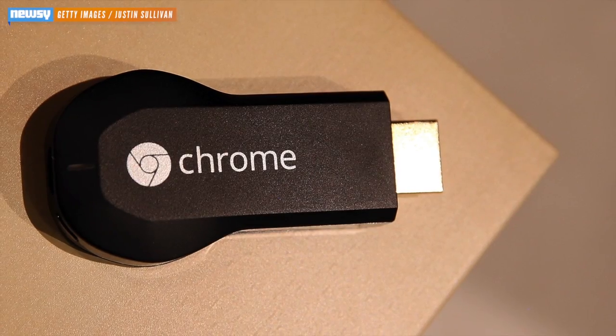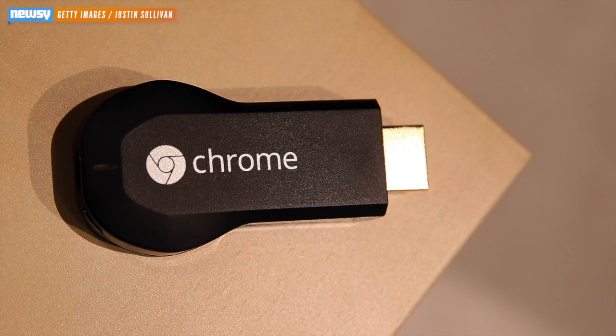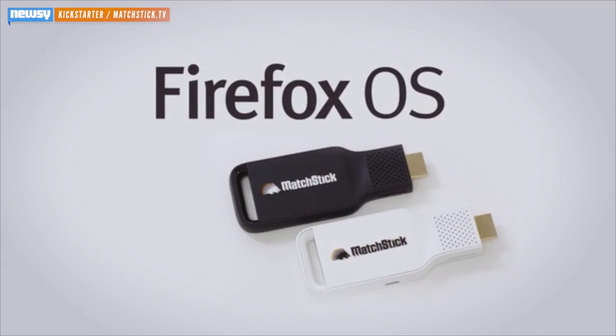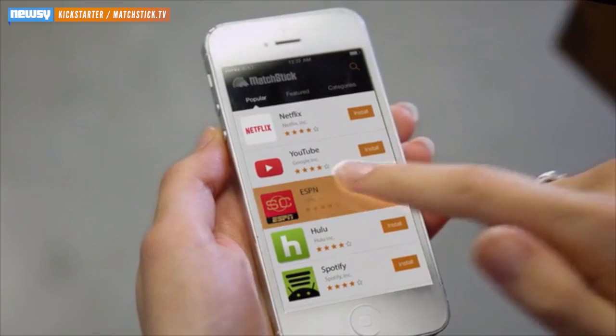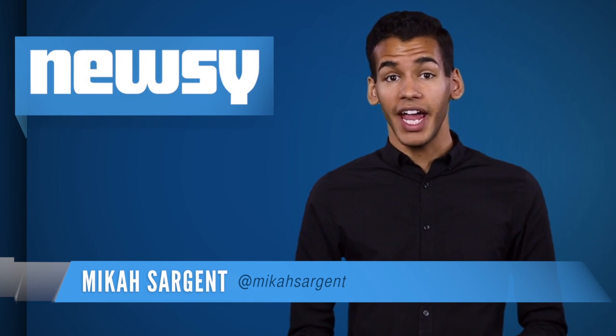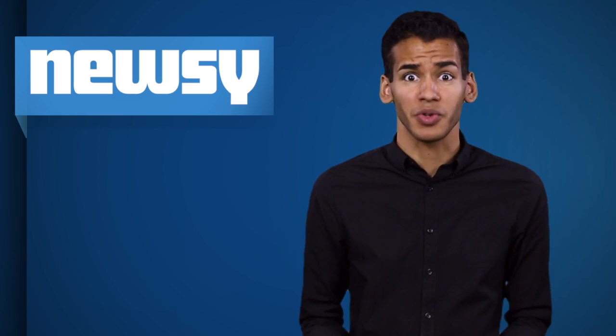Google's Chromecast streaming media device is about to have some competition thanks to Mozilla's upcoming entry into the streaming stick market. The first HDMI streaming stick powered by Mozilla's Firefox OS. Use your phone, tablet, or laptop to watch movies, listen to music, and play games right on your TV. It's called Matchstick, a $25 HDMI Wi-Fi connected device that offers much of the same functionality as Chromecast.